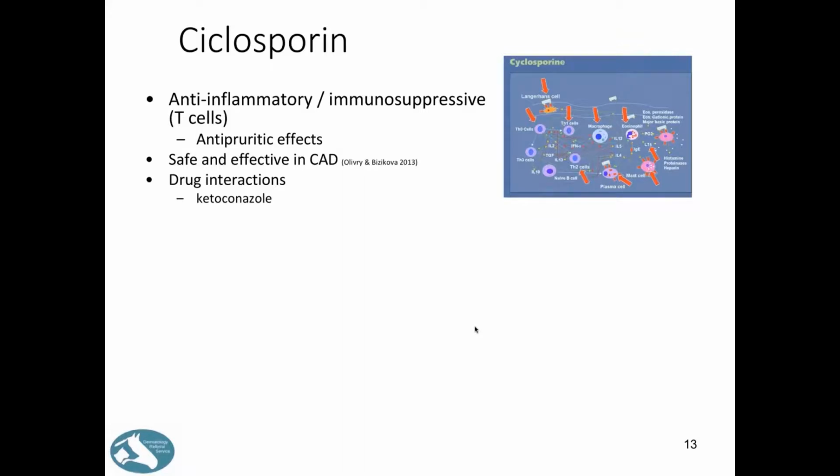There are some drug interactions with cyclosporine that you need to be aware of, particularly that with drugs that inhibit the cytochrome P450 pathway, such as ketoconazole, which can result in much higher plasma levels of cyclosporine. The thing to remember about cyclosporine is that it takes a long time to kick in and have an effect. There's really no point in giving it for a week, or even I would say for a fortnight. You want to give this drug for 4, 6, 8 weeks before you start to make any assessment of efficacy.